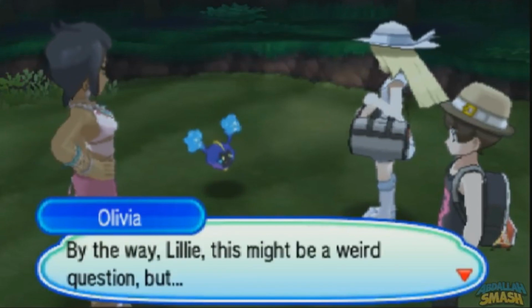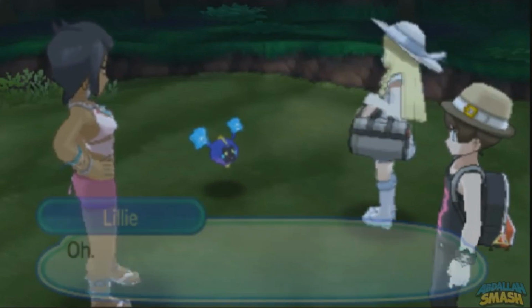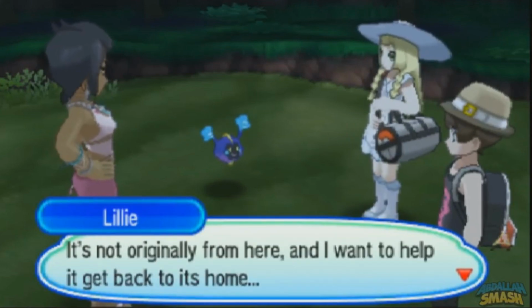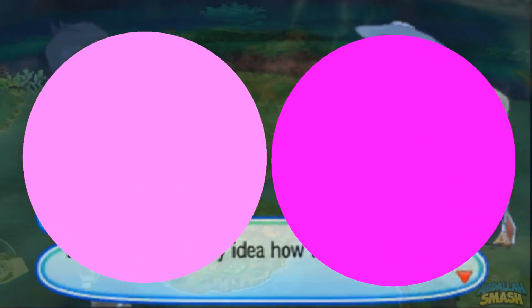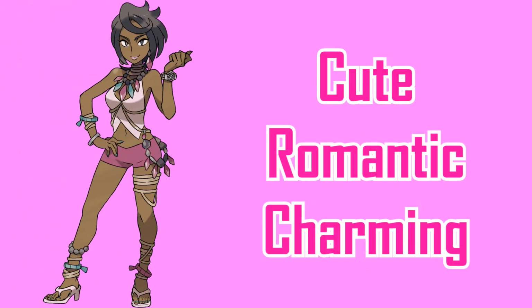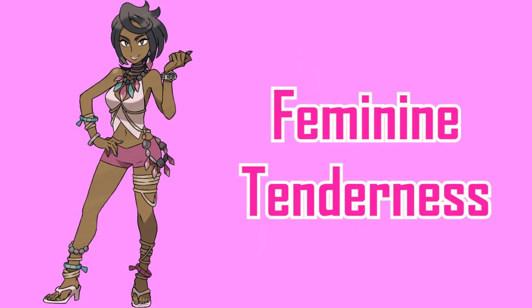I couldn't really find a reason for her skimpy clothing, only the fact that she lives in Alola and the weather is usually hot. For the colors, Olivia has both pink and magenta. Pink is a delicate color that means sweet, nice, playful, cute, romantic, charming, feminine, and tenderness.